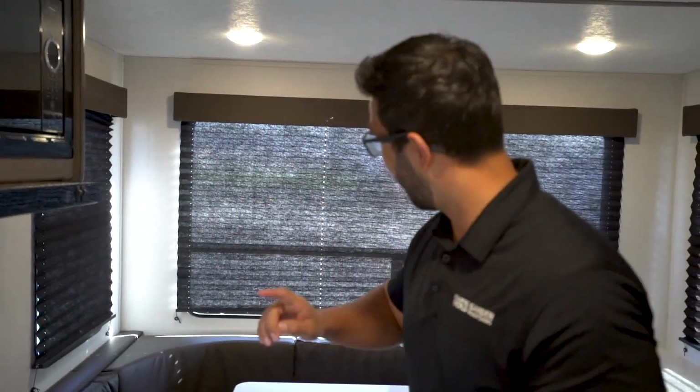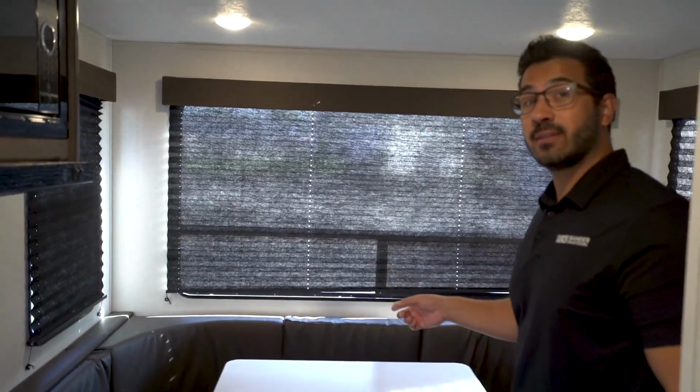Are you looking for an RV around 3,500 pounds with a massive rear dinette? Then folks, you're going to love the 2021 Keystone Springdale 1750 RD.